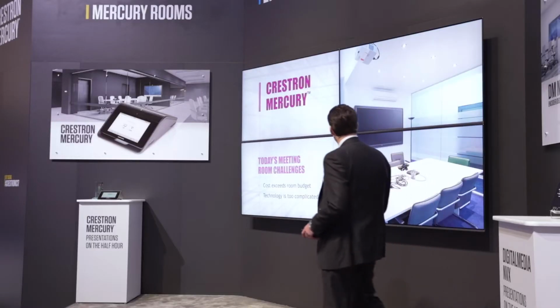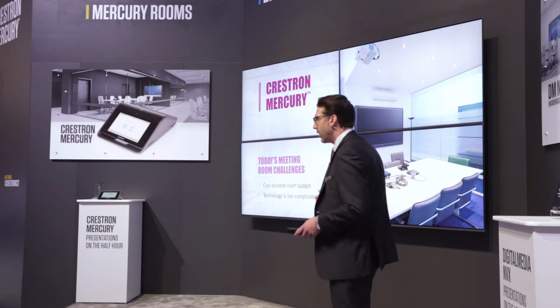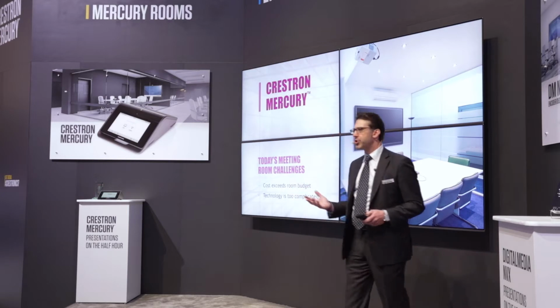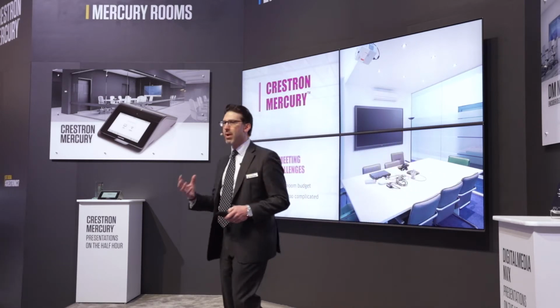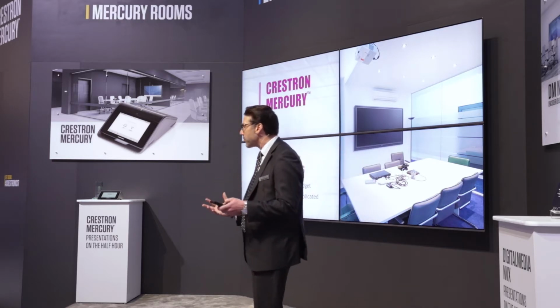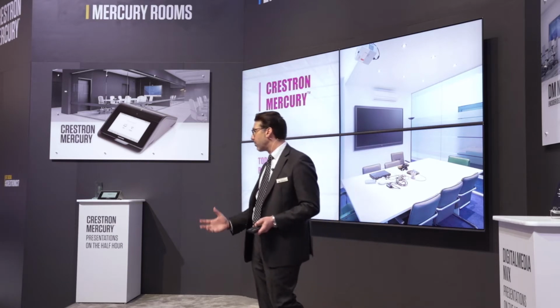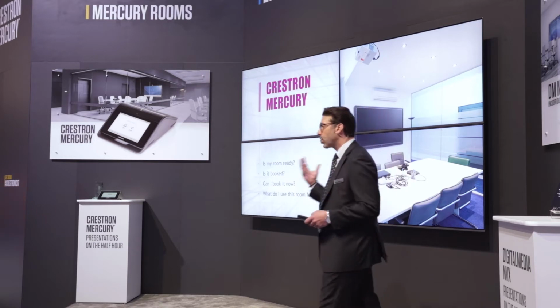There you go. So typical rooms, you might have seen rooms like this. Kind of hard to use, not really sure what to do, not really sure how to start a meeting. And some of those really simple basic rooms might not fit the budget, right? We have a lot of huddle spaces or freeform spaces. Clients don't spend a lot of money or don't have a lot of budget for those spaces. They're not always bookable, right?